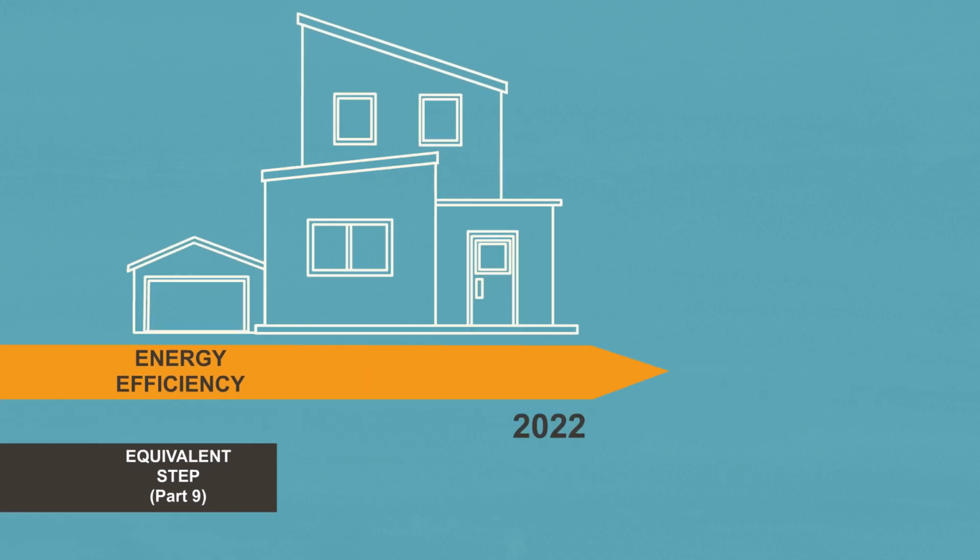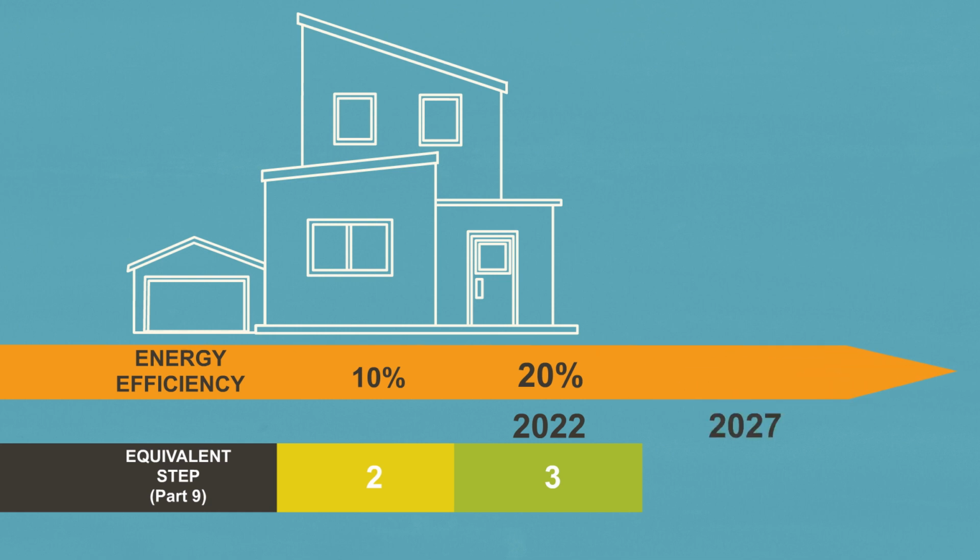In 2022, houses will need to be 20% more energy efficient than those built to meet the requirements of the 2018 BC Building Code. By 2027, 5 years later, the requirements will increase again, and houses will need to be 40% more efficient than the current code.